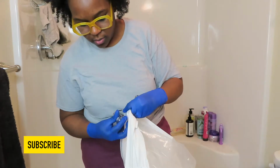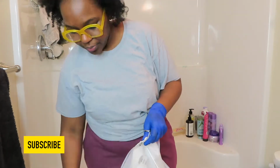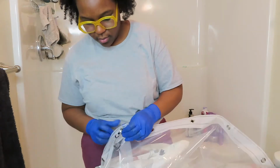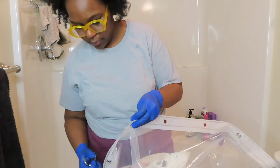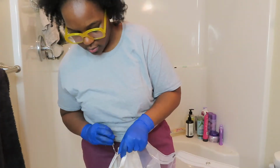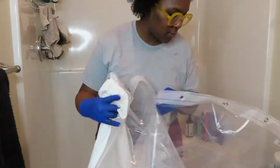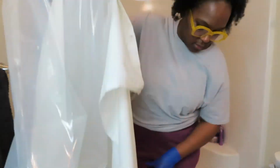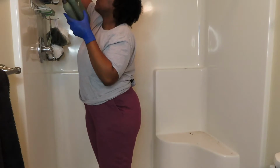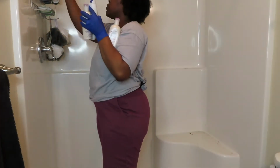When I moved into this new place, I just assumed that I had the standard width and height, which is about 72 by 72 inch shower curtains. Oh my goodness, guys, I was so wrong. To help with that, I decided to buy two hooks and combine them together. It was just a hot mess all together.